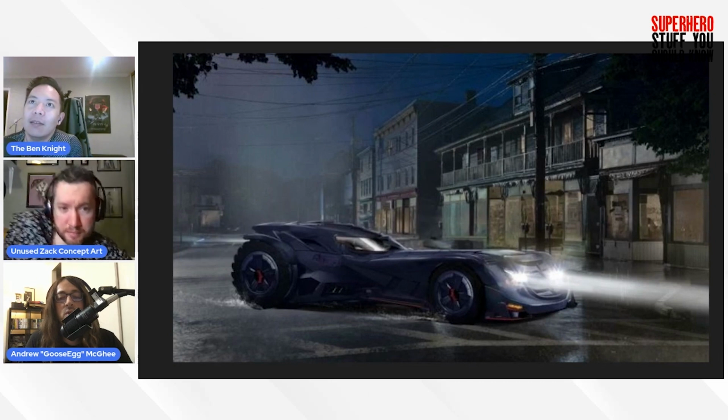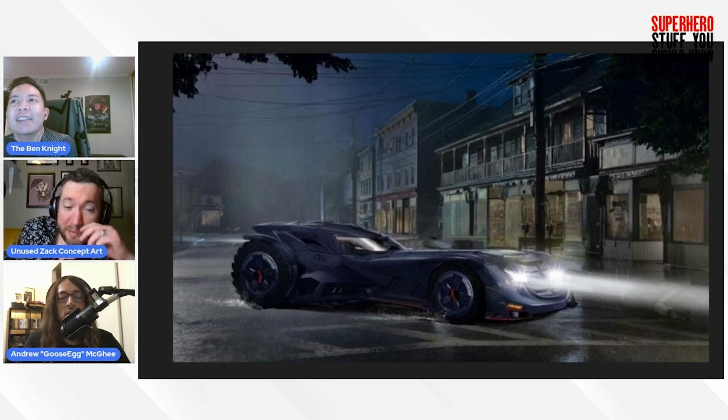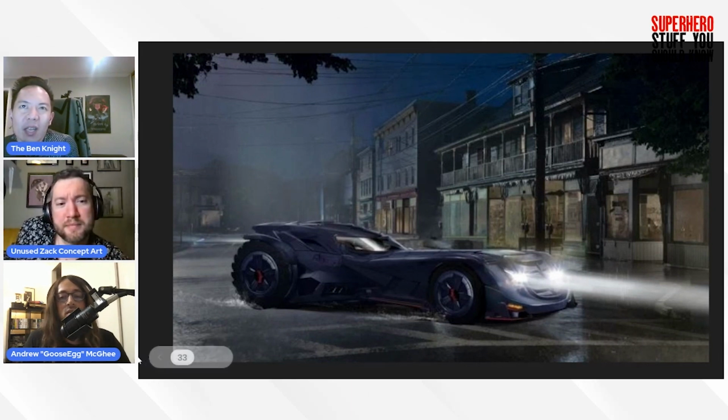Bale should have driven this around, dude. That would have been cool. Yeah, that would have been a little bit better, I think. So yeah, I'd give this one a solid B.